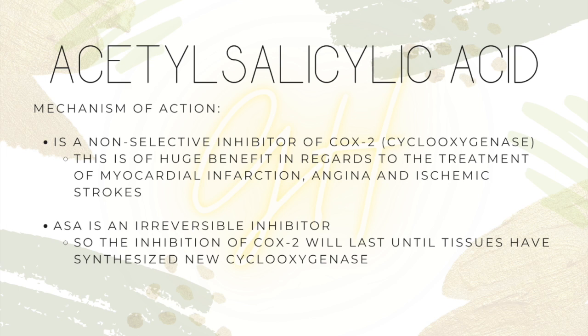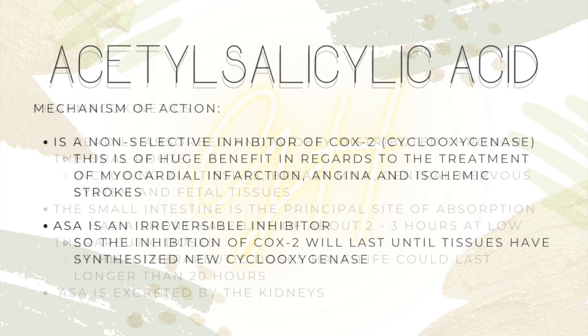However, there are many patients that take ASA to prevent ischemic strokes, and in the hospital, some physicians do choose to use it. Again, in pre-hospital setting as paramedics or EMTs or otherwise, we tend not to use it for that purpose. ASA is also an irreversible inhibitor. So the inhibition of COX-2 will last until the tissues have synthesized new cyclooxygenase.